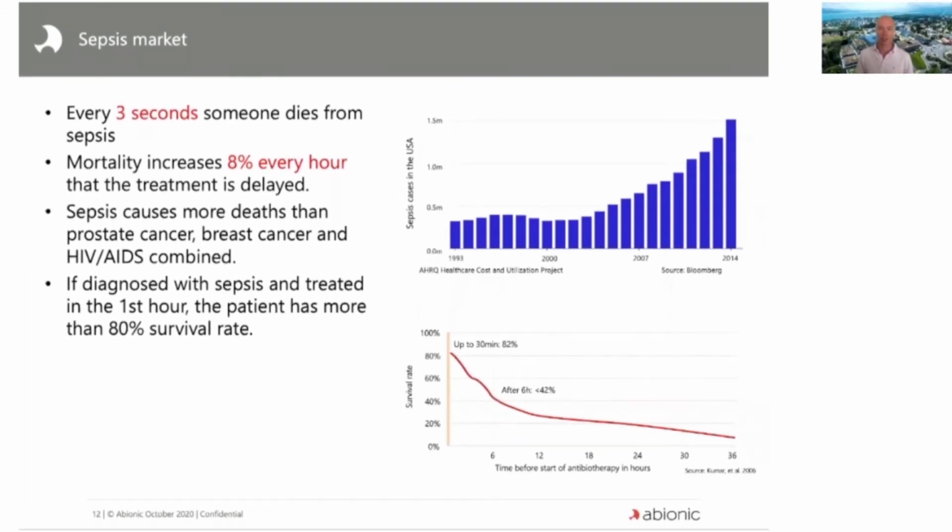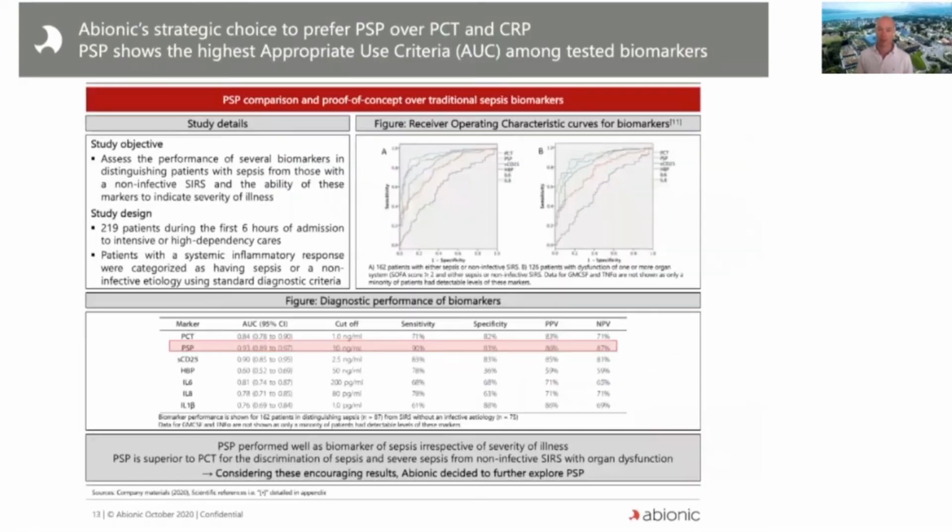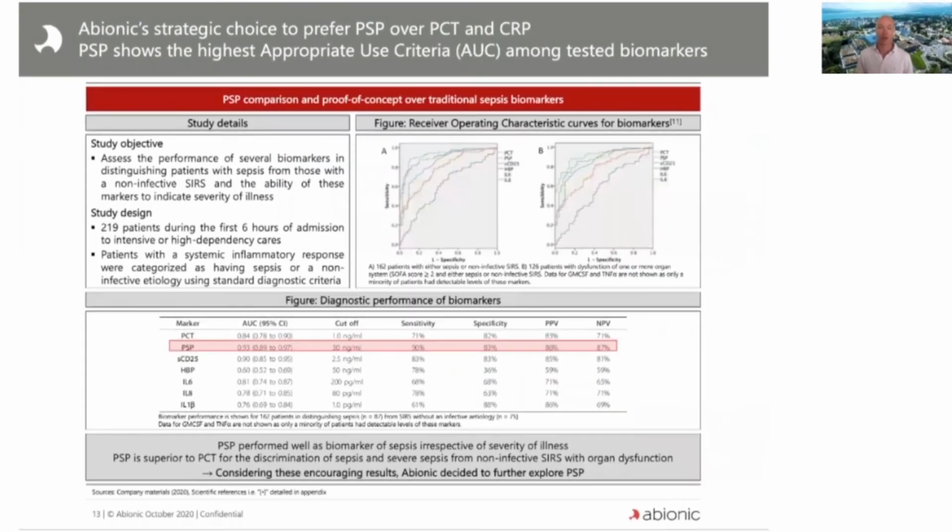Every 3 seconds, someone dies from sepsis, and the mortality increases by 8% every single hour that the antibiotherapy is delayed. If diagnosed with sepsis and treated within the first hour, the patient has more than 80% survival chance. And we have identified that our technology could be a fantastic solution to diagnose sepsis very fast. So we have been looking for the best sepsis biomarkers, and one caught our attention. It is called the pancreatic stone protein, the PSP.